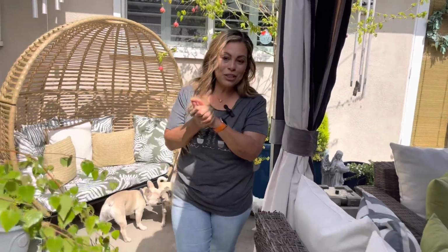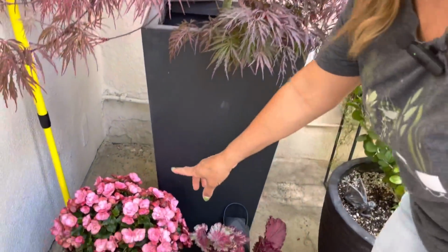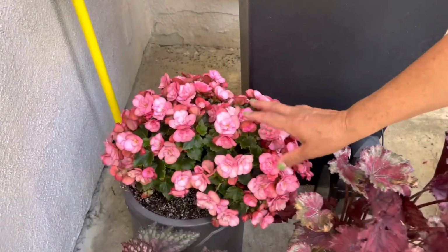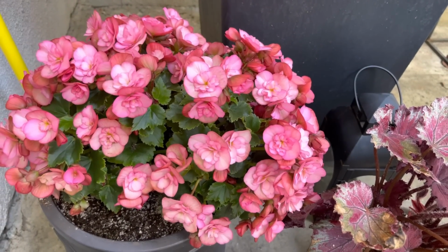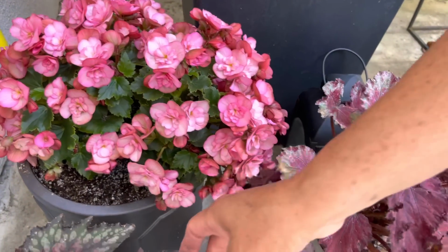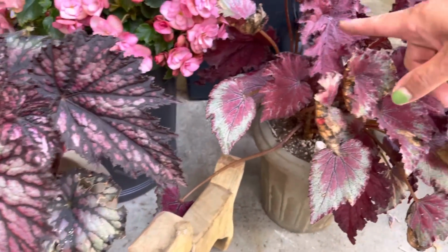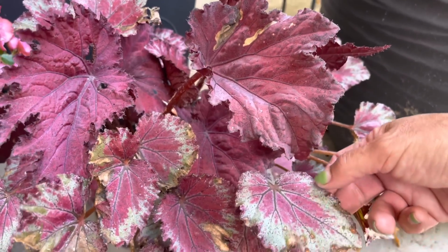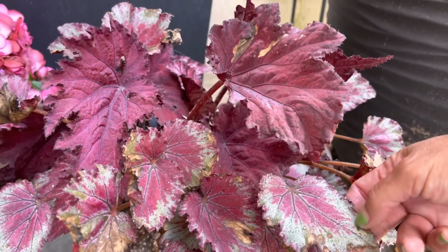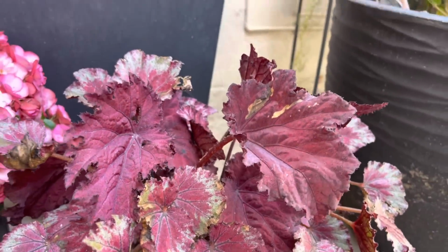I want to show you over here, if you don't mind looking up, is the begonia. I planted this yesterday, put her in a pot. She's really happy, and has these beautiful Rex begonias leafing out. Those are new leaves. If you could tell, they're kind of darker, and then they start getting that little gray, silvery margin there. Isn't that pretty? So pretty.